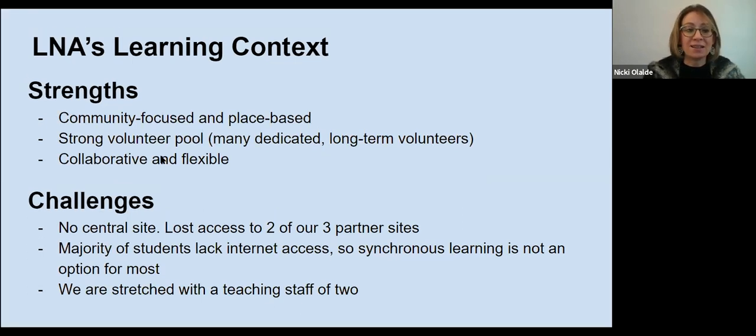Some of the challenges, like I said, no central site. In 2020, we lost access to two of our three partner sites for various reasons. And our third site, we actually do not have access to now because they're holding distance learning for children in there. The majority of our students lack internet access, so synchronous online learning is not an option for most. And we are a team of two, so we're doing the teaching, the intake, the outreach, all of that. So a little challenging. Next slide.